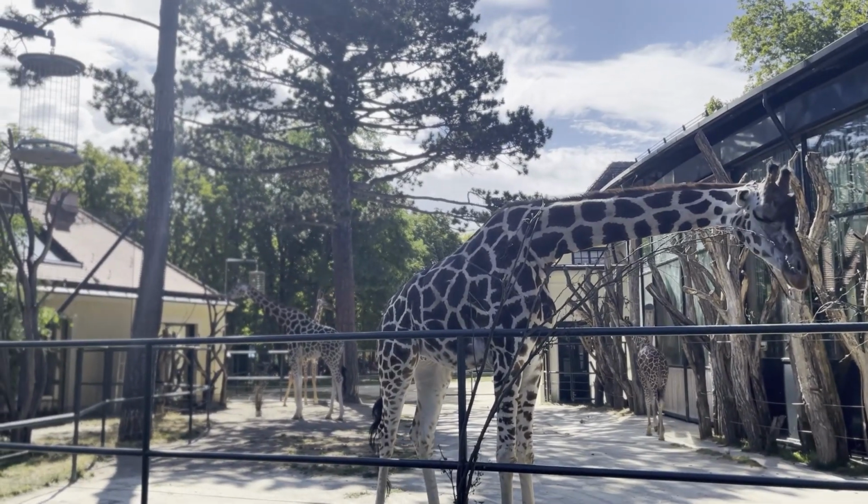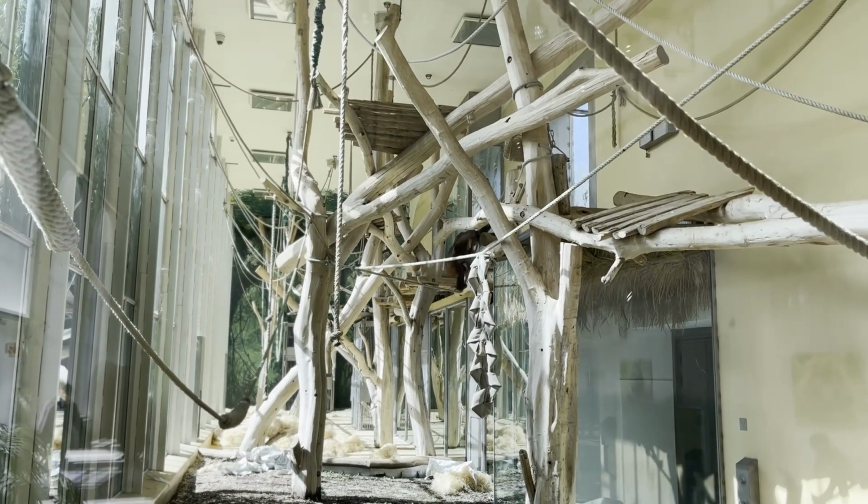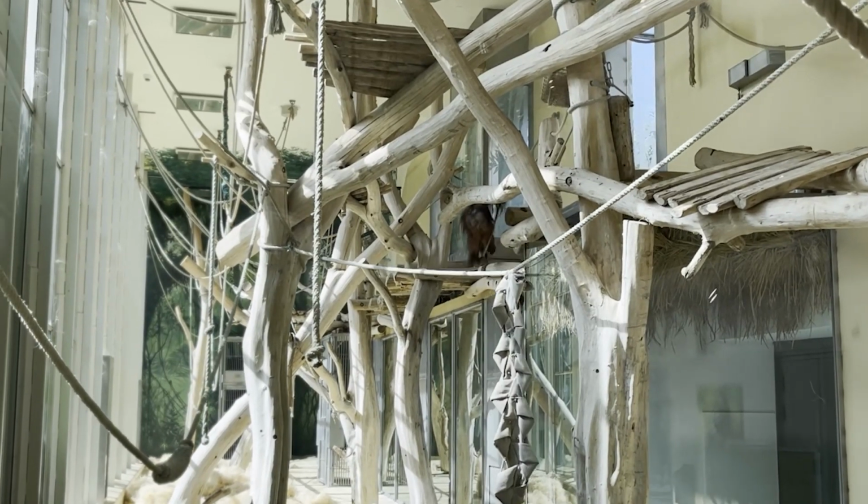So the next stop is to see the orangutans. We're trying to get a nice shot of the orangutan, but we only saw a baby one. They were hiding, so it feels like they're a little bit lazy today.